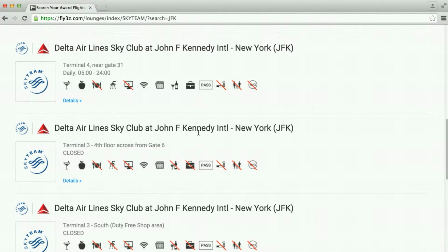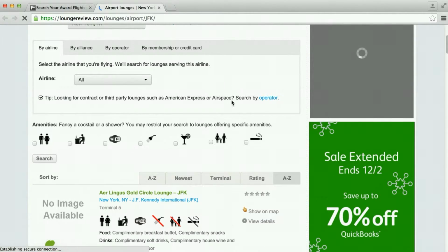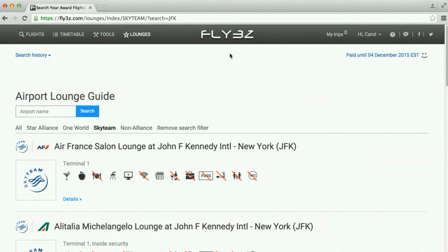Sky Club at John F. Kennedy. You can see that it's at Terminal 3. It basically just gives you details. It's pretty cool. If you put your mouse over a certain icon, it usually tells you what it is. Oh yeah, right here. So it's showers are available for all lounge guests and so on. You can also click on details and it will actually link you to a third-party website, which is fine. It just gives you a little more detailed information. So yeah, this is all free. So that's pretty cool.